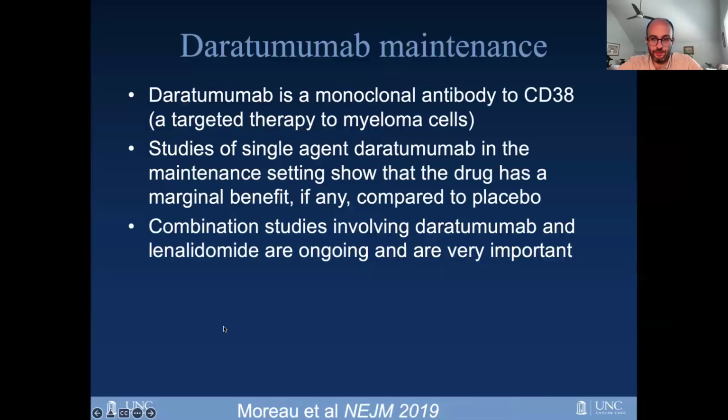Those are just some boxes highlighting it. So Dara, obviously a drug a lot of y'all will be familiar with, is a great drug that is a monoclonal antibody to CD38. So it's a targeted therapy to myeloma. It is very easy to give. It does require going to the infusion center, but eventually only once a month. So it's a very appealing idea to look at Dara in the maintenance setting.